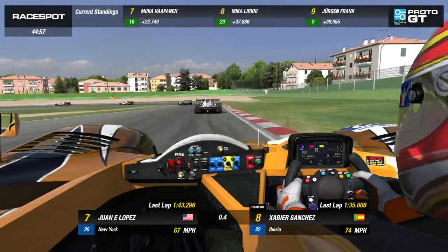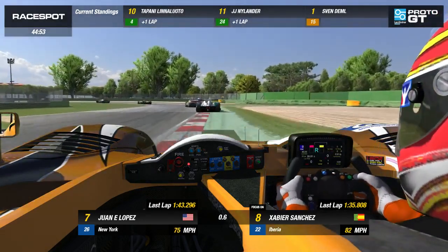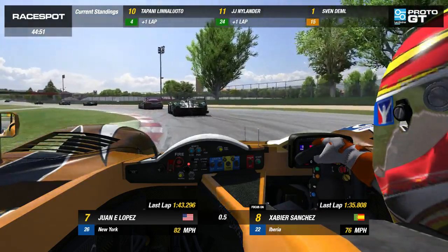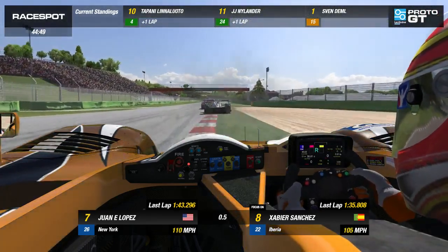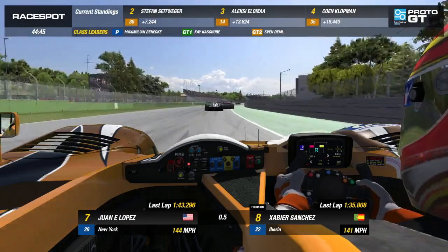Yeah, and they're coming up to a lot of GT traffic here. These guys have to be really careful trying to negotiate this traffic. Whoever comes out on top with negotiating traffic is probably going to come out with this one ahead.